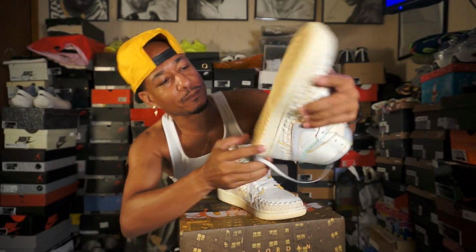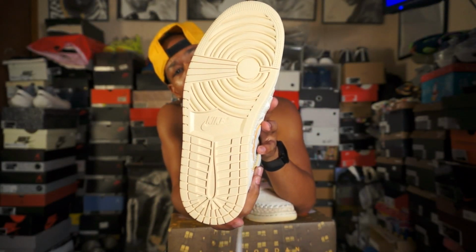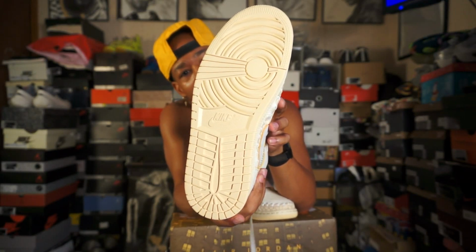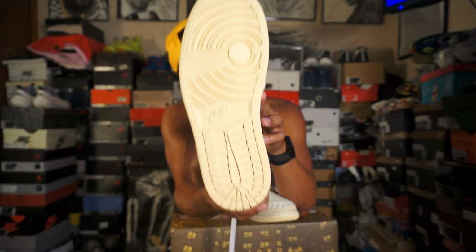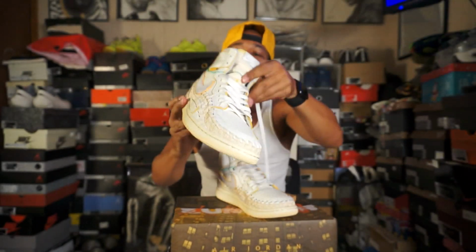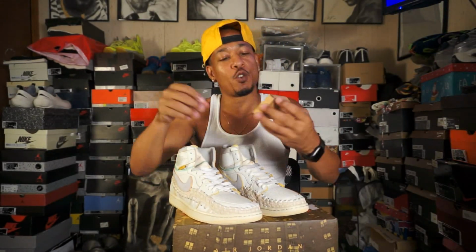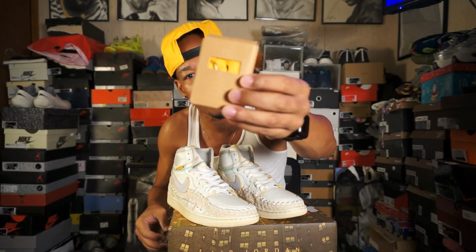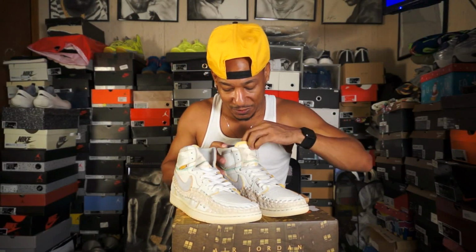This bottom looks like a type of yellow, a real pasty yellow, almost a peach type color, but not quite. But you see that, man, I think these might look good on feet. They do have extra laces, so they have a yellow lace, and they do have the little Jordan box. So I like that little touch right there. I like how Jordan Brand is switching that up.